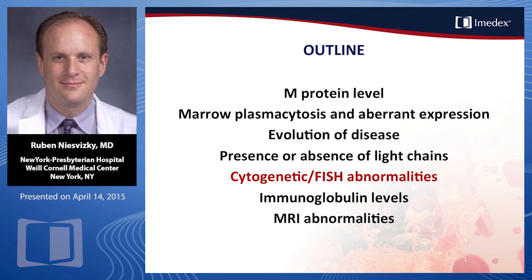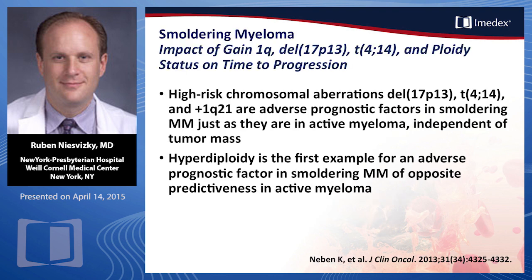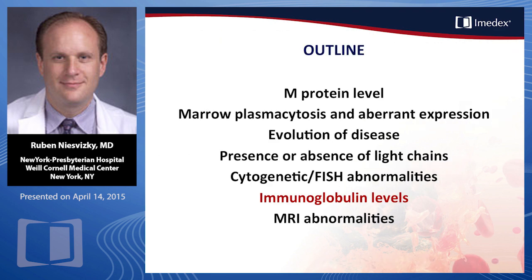Very few cohorts have been identified to answer this question. However, it comes to mind this study by the German group, in which the gain of 1q, the deletion of 17p13, or the translocation 4;14, and hyperdiploid status at the time of progression were evaluated to identify high risk versus low risk. And here you can identify patients with high risk in all the groups, suggesting that indeed gain of 1q, the presence of deletion 17p13, or the translocation 4;14 do select patients that would progress early, even in the smoldering state. What about the uninvolved immunoglobulins?